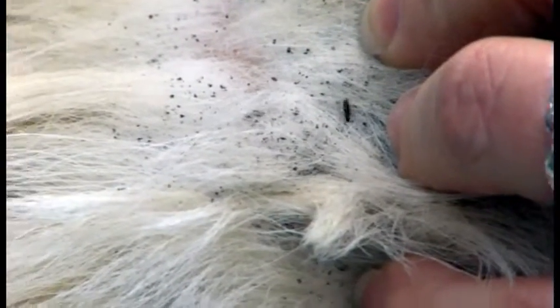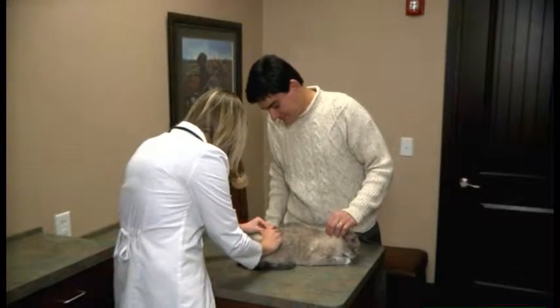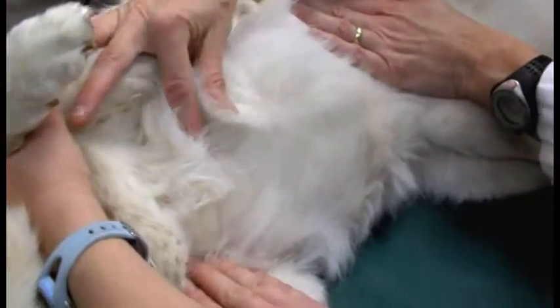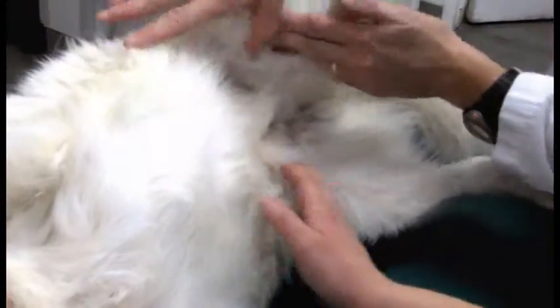The obvious sign of a flea problem is seeing the actual flea. Fleas are commonly found along the back and tail. The abdomen is another place to see fleas easily, as there is not as much fur in the way.